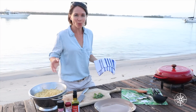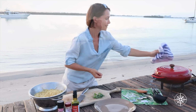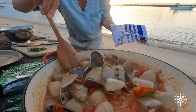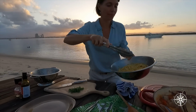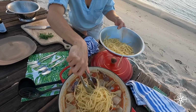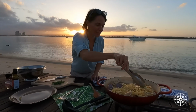So, pippies are done. We are going to add some of our pasta back into the pot, give it one quick stir, and then we'll be ready to serve it up and give it a try. I love that sound of the shells.